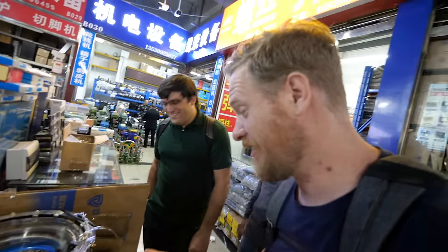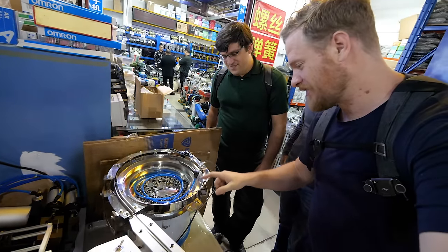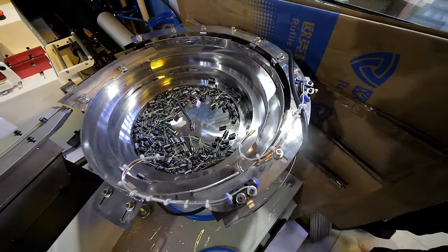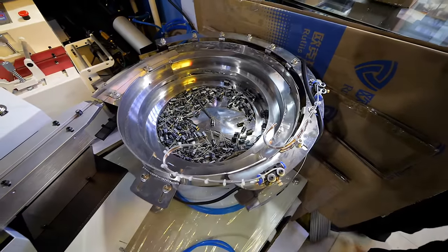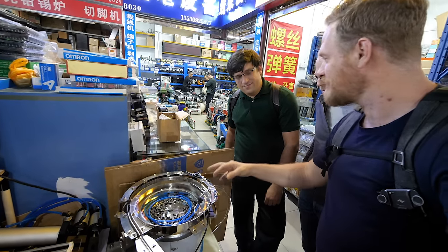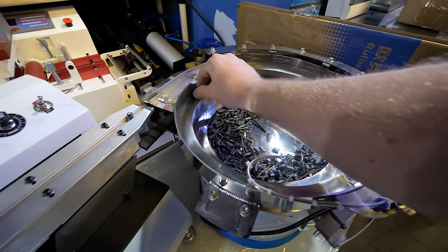Okay. So we need to talk about vibration pots because they're one of the cooler things that happens at factories. This right here is a vibration pot. It's a way that you take something small out of a bag, dump it in here, and then with no moving parts, it sorts them all, aligns them all, and feeds them onto a feeder line just through vibration.